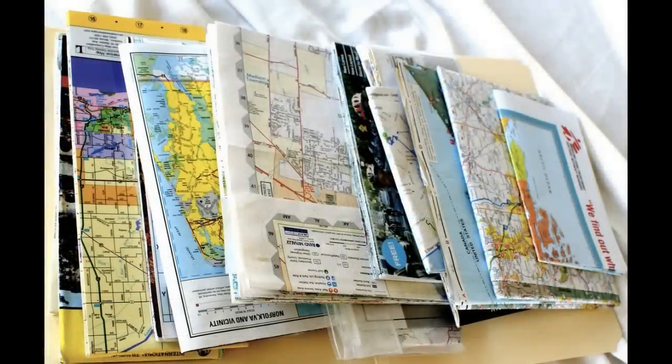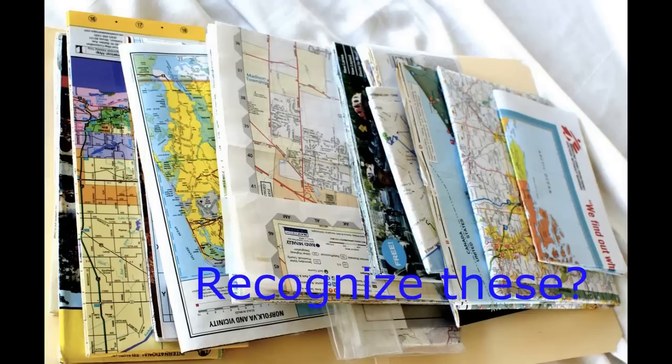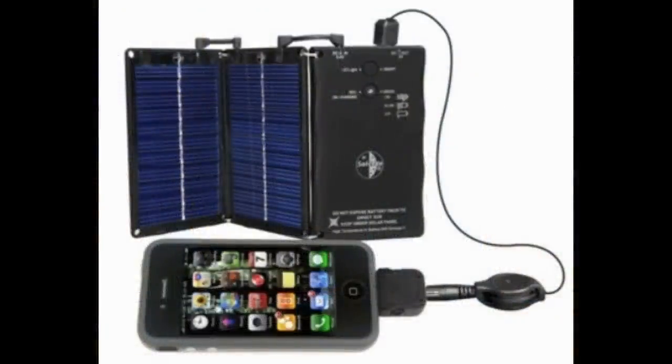Number 10, know where you are and where you are going. I'm always going back to this. Have actual paper maps. And I'll throw on with this, knowing where you are, to keep a portable charger for your phone in the glove box. Don't rely on your car's battery to be able to charge your phone. You never know. Do you have a portable charger, preferably a solar one, that you have in your glove box that you can use to recharge your phone in an emergency? It's really a good idea.